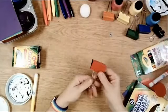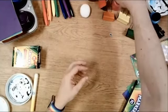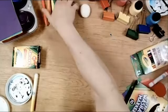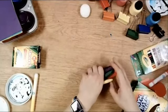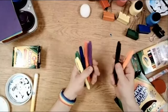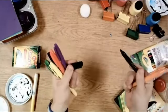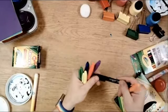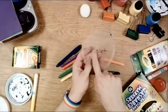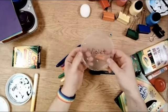I love binder clips, and I could never find colored binder clips, so you could easily use paint on binder clips. But my favorite thing, and I showed you these earlier, are these Crayola Take Note permanent markers, because not only do they not have a harsh odor to them, they're super fine point. They're great on plastic. You can write on plastic just like this. I wrote violet. This has been on here for maybe a year.